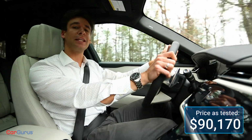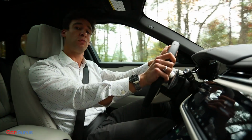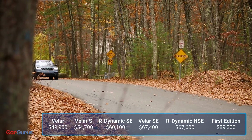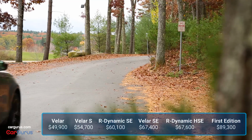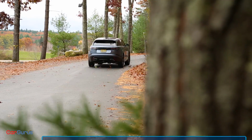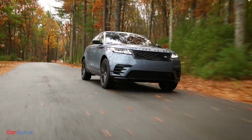yet it still costs $90,170. Now, is that too much? You can get into a pretty well-loaded Range Rover Sport for that price, or even the base Range Rover. But the Velar's starting price is under $50,000, which is back on planet Earth. Considering you can outfit a Velar just as luxuriously as a Sport, maybe the price is what it is. At least safety features like auto braking, pedestrian detection, lane departure warning come standard. Just pace yourself with that option sheet.